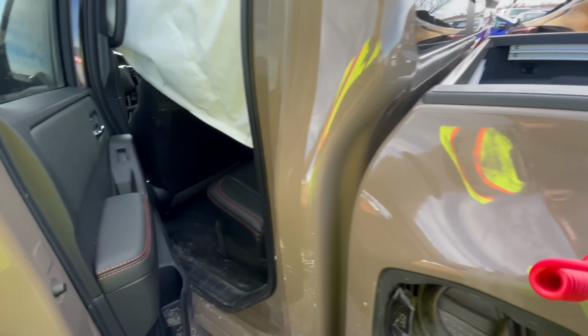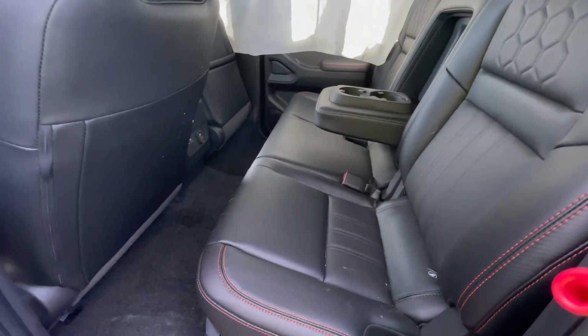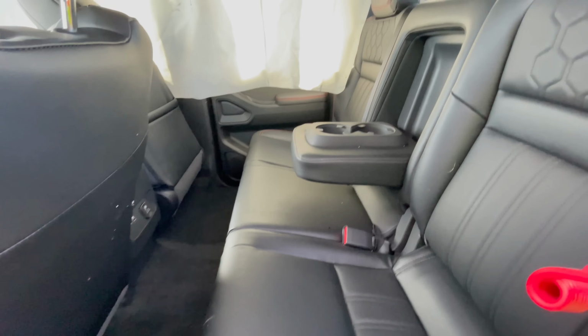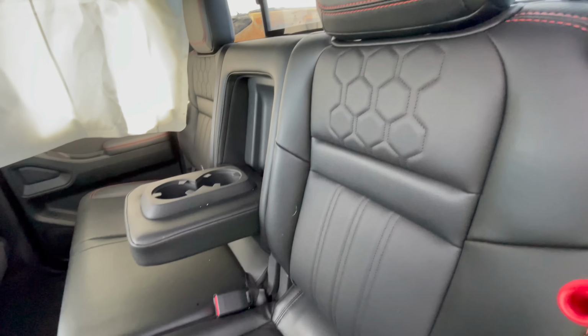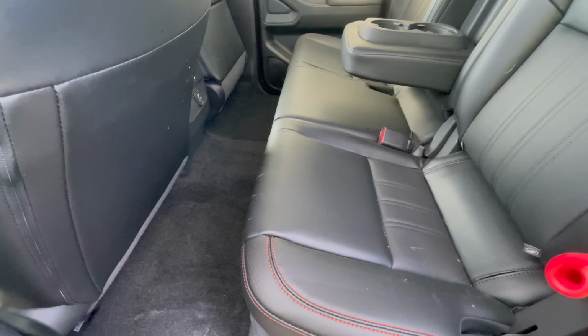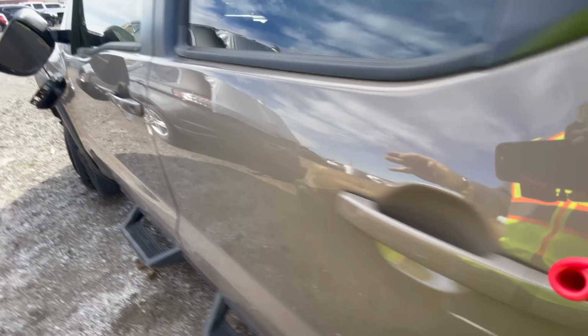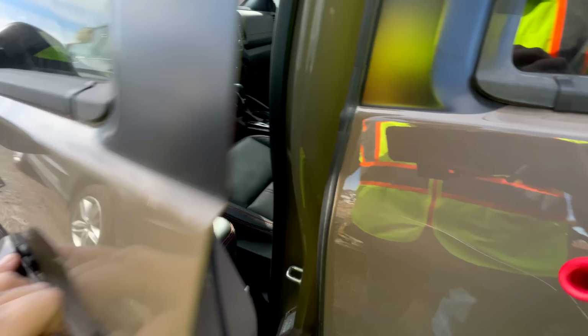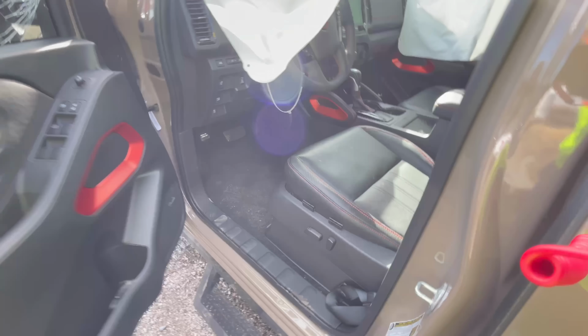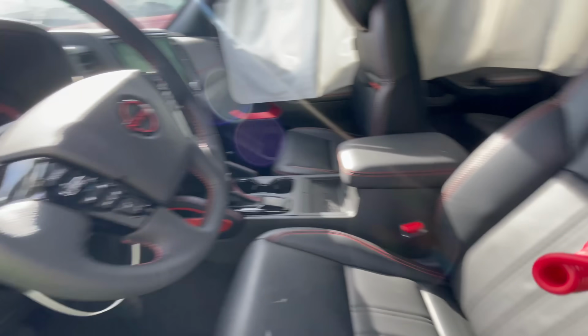Let's just kind of get inside and see how this compares to the other ones. Look at the stitching. This is nice. I think all the airbags went off. This is much smaller than like the Nissan or the Toyota Tacoma and the Ford Ranger, I'm guessing. If I remember right, my sister has one of those, and I drove it, and it was nice. And those things will haul a lot. But this is smaller. I do like the stitching. I like the orange and the black. And we do have power.